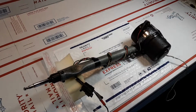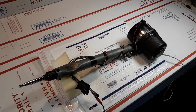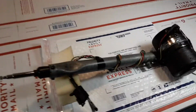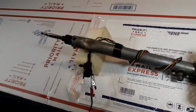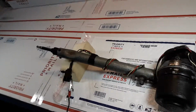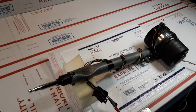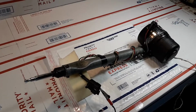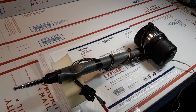Today's Thursday, October 4th. This is the 1975 two-year-only Cadillac Eldorado Power Antenna. This is the two-year-only limited extents variant from 75 to 76. The limited extents variant was from 73 to 76. The 73 and 74 are the same. The 75 and 76 have their own unique specialty features.